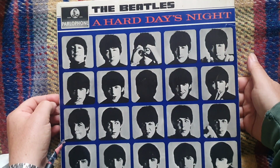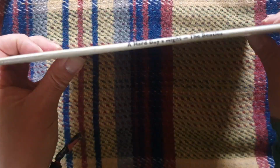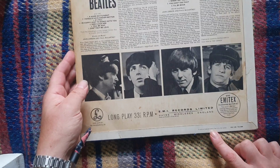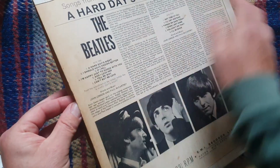Next up, A Hard Day's Night, UK mono press. Again, nice sleeve. It's got the rarer Ernest J. Day sleeve, which are made, I think, of better quality card.